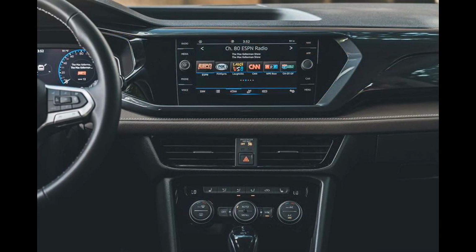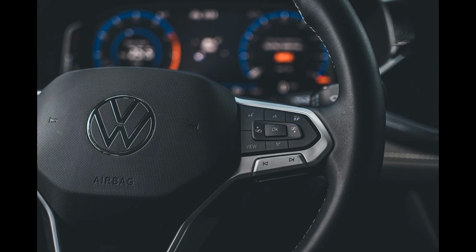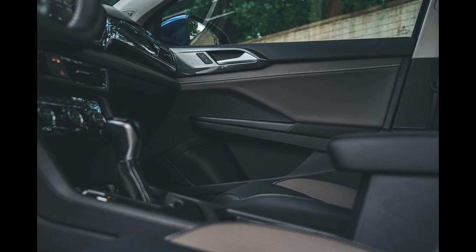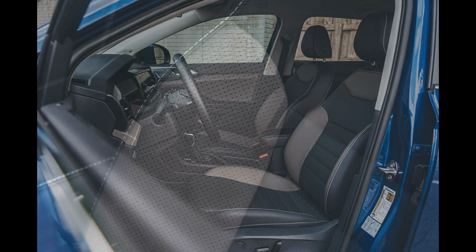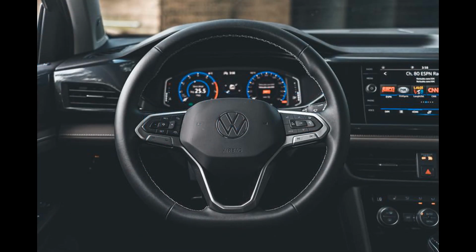We recommend the mid-level SE model because it provides the best value. It comes standard with 18-inch wheels, blind spot monitoring, heated front seats, remote start, and wireless charging. We'd add all-wheel drive for an extra $1,450, largely because it replaces the front drive model's rear suspension with a more sophisticated independent unit. We'd also opt for the IQ Drive and SE convenience packages that add adaptive cruise control, automatic high beams, a heated steering wheel, lane keeping assist, and rain-sensing windshield wipers.